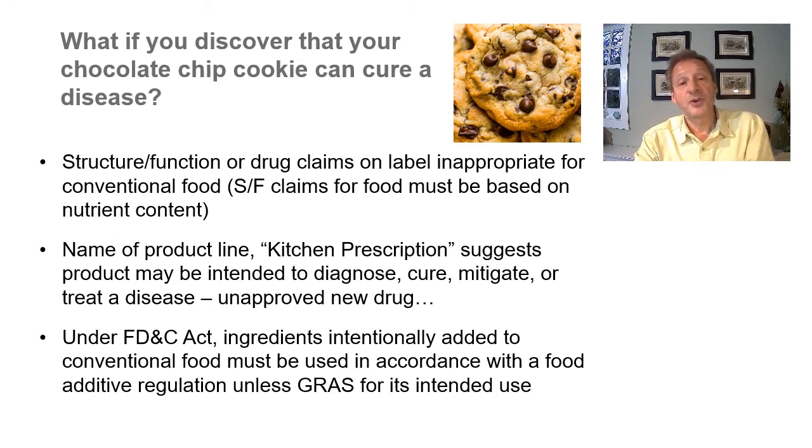Let's say that a chocolate chip cookie, which you just baked, can actually cure rheumatoid arthritis. We did some experiments, and sure enough, it can do it. I don't know whether you used it on your mother-in-law, or your parents, or your siblings, whatever, but you believe it can cure rheumatoid arthritis. So what can you do? Can you market it as food and then put on the package that now your chocolate cookie can cure rheumatoid arthritis? The answer is, of course, no.